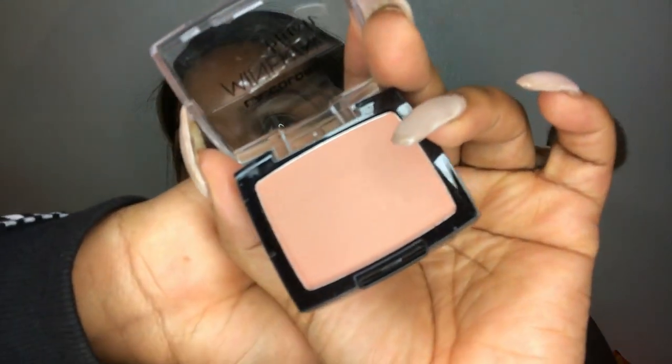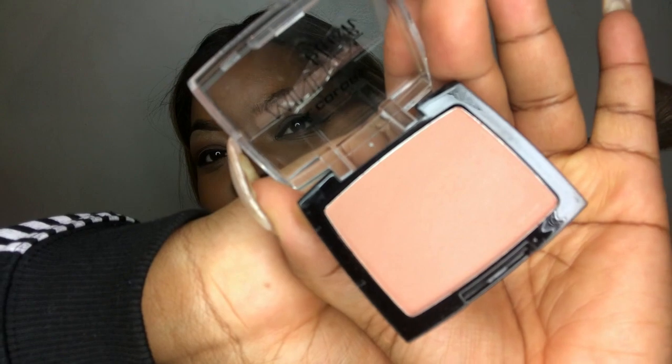It's not a good day. Oh, I've got to laugh. So the small little brush came out of it, but you get a small little brush and another mirror. And this is the shade. It's kind of like a pinky, peachy shade, and see how that turns out.